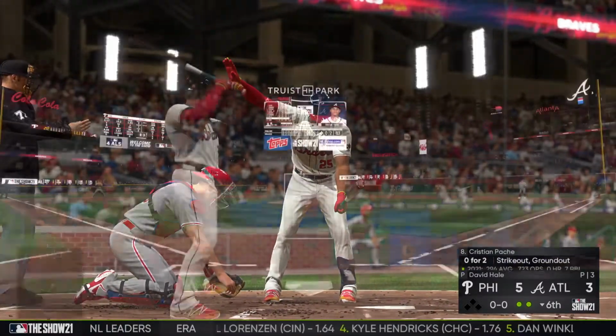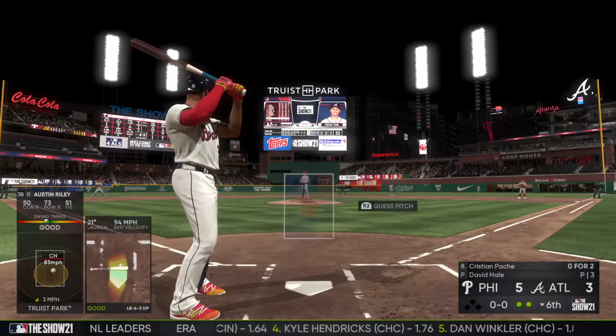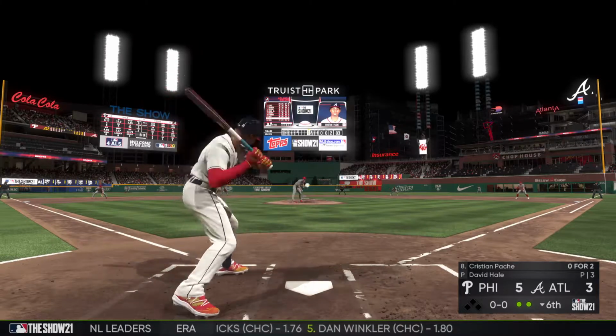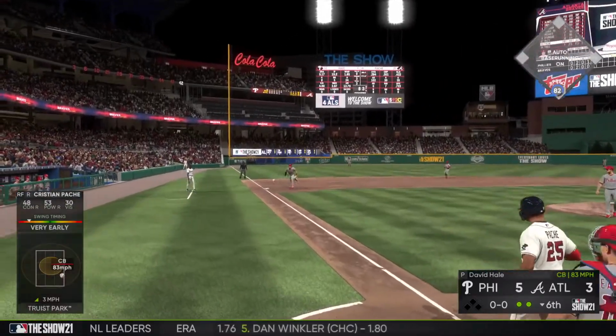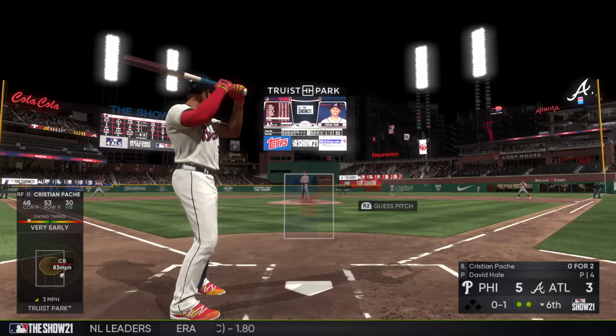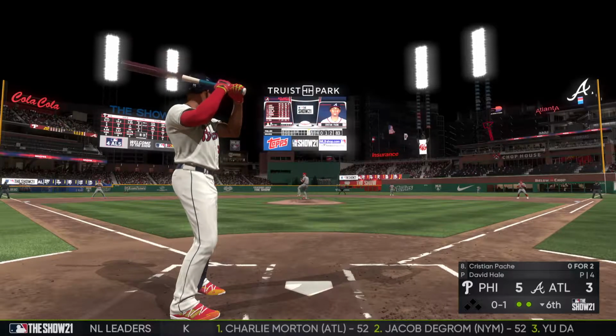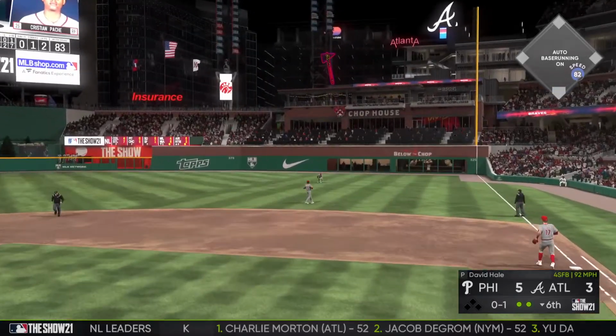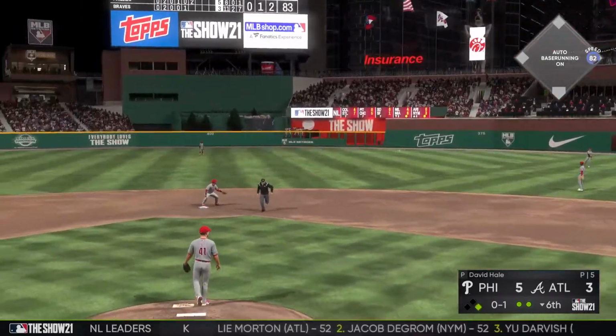Now batting, next to hit is Christian Pache. He was a double play victim last time around. He doesn't have to worry about that in this situation, Matty. No one on base right now. Try and get something up so you can drive the baseball. The 0-1 on its way. Line to the right side. And that is in there for a 2-out base knock.